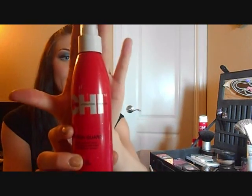And the last thing I wanted to mention was my Chi Iron Guard. Now, it's a love-hate relationship. I really love this stuff because I feel like it's guarding my hair like it's supposed to. It's keeping it from getting burnt. But I do notice that when you spray this in your hair, it's almost like a really easy kind of hairspray, if that makes any sense. It's like hairspray but way lighter. It's not that sticky, but it does have some stickiness to it. So when you spray this on your hair and let it dry, your hair feels like you put some hairspray in it. That's the only complaint I have about this, but other than that, it's been saving my hair. It's awesome. It smells good. I know that's weird, but I think all Chi products smell amazing.